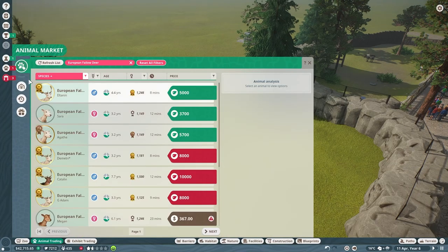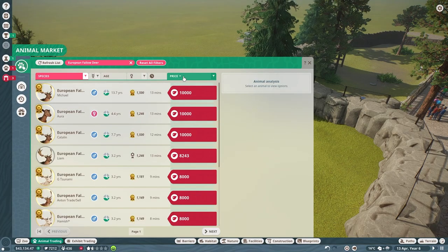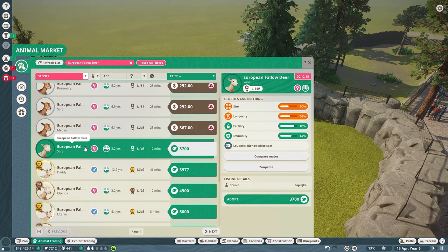Can we get ones that are not so expensive? Let's go lowest price, please. Oh, that's highest price. Okay, there we go. That's more like it. But still, like these ones with conservation credits, man, that's crazy. Well, you're only 3 years old. You're a female and you are a white one.